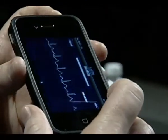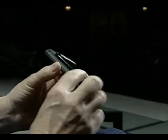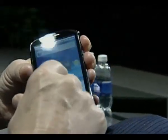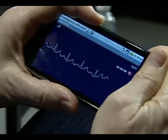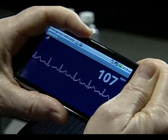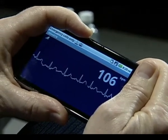Now, while this is an iPhone case and an iPhone 4S, today, for the first time in public, I'll demonstrate an Android with a very slim credit card-like device. And again, exactly the same fashion. I will start up our application and show you your ECG being analyzed, recorded, and literally going to the web. Oh boy, I'm nervous, aren't I? In real time.